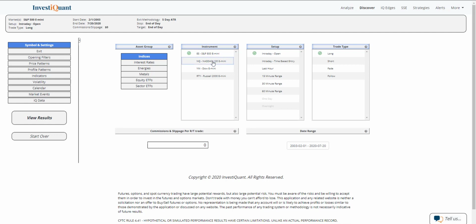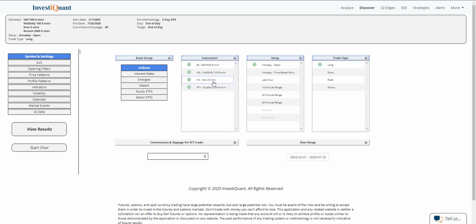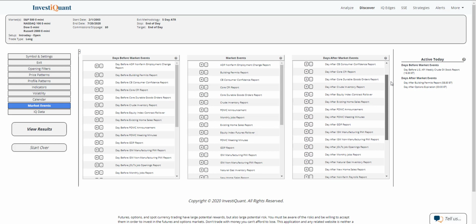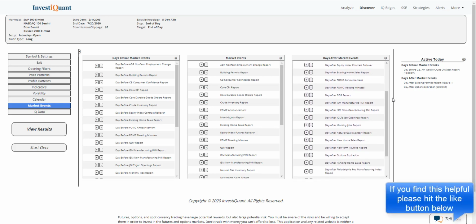We're going to be looking at all four instruments. The entry is going to be based upon going long at the open, 9:30 a.m. Eastern Time, exiting at the close, 4:15 p.m. Eastern Time. The market event that we are looking at is the day after options expiration day. Here in the market events section, you can look at the day before, the day of, the day after, all kinds of cool events that you can study deeper.